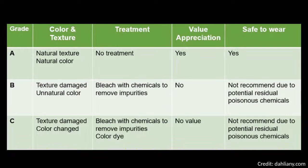There are some things to know about the grading, because there are some scales used worldwide from A to D based on whether or not jade has had a treatment. I'm going to add this little screenshot, which came from dalani.com. The A grade is generally natural texture and color with no treatments. Wax is acceptable in this category. B is texture damage in a natural color, because it's been improved with bleach and then possibly polymers as well. And C, similarly, bleach and chemicals and polymers.